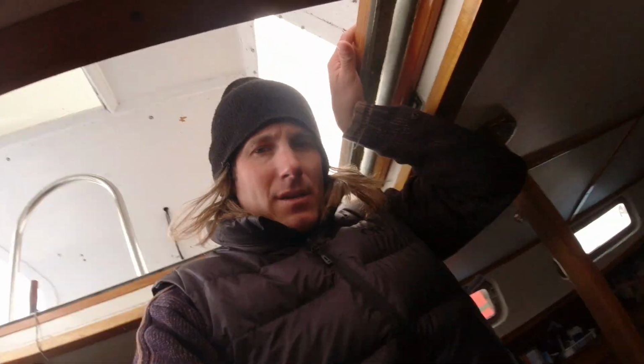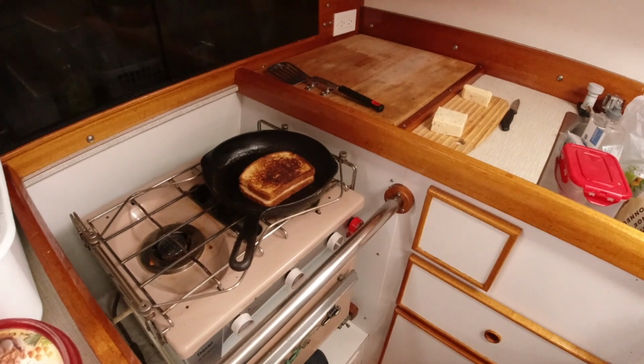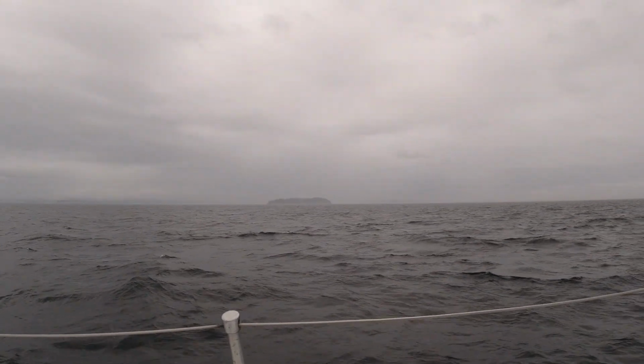Alright, so the seas have flattened out a bit, making some grilled cheese, and we are just passing Pine Island now. I think about 10 miles or less towards Christie Passage and God's Pocket area, a cool anchorage we might go anchor in, where also a scuba diving resort that I used to work at for a bunch of years, so I spent a lot of time in this area.